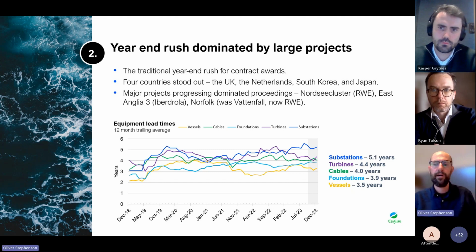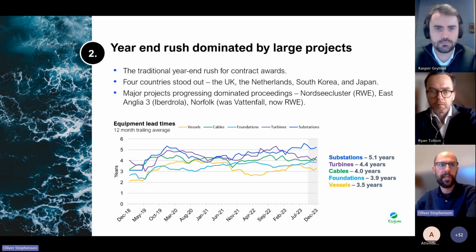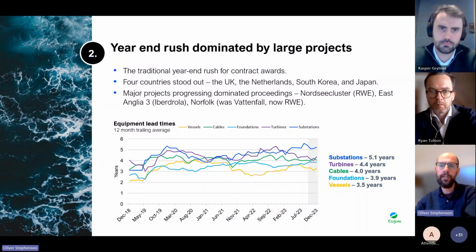Worth highlighting as well, each market is absolutely nuanced in its own right, subject to its own drivers. If you do want more detail on any of these, I'd encourage you to have a look at the quarterly report, which has got that more detailed explanation of what's going on. So with this high level view, I think the one to pull out really here is going to be on the turbines, which is the purple color.